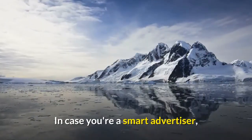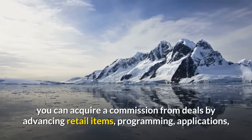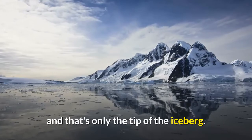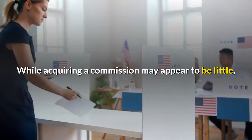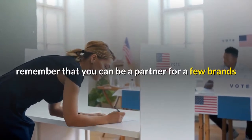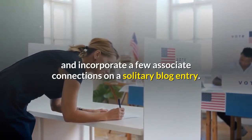In case you're a smart advertiser, you can acquire a commission from deals by advancing retail items, programming, applications, and that's only the tip of the iceberg. While acquiring a commission may appear to be little, remember that you can be a partner for a few brands and incorporate a few associate connections on a solitary blog entry.